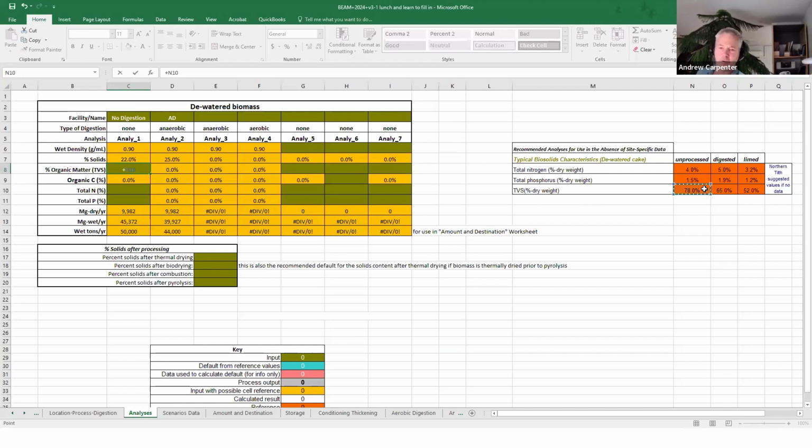I'm going to use for total volatile solids, 78% we have over there for unprocessed material. I'm going to use the 4% nitrogen on a dry weight basis and the 1.5% phosphorus on a dry weight basis. And then automatically with that, these values for the anaerobically digested material get updated using the assumption that nitrogen and phosphorus are preserved in the process, but volatile solids are lost, so they get concentrated. You can't overwrite these. I could put a 5% in there and the cell shifts to show that that was an actual input rather than us relying on other data from the plant.